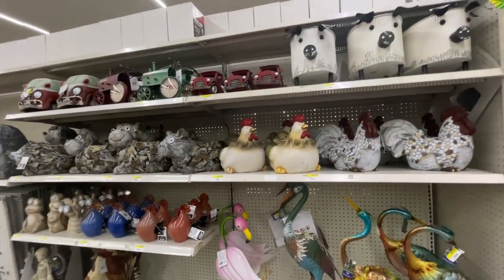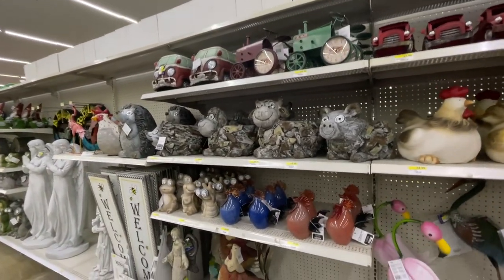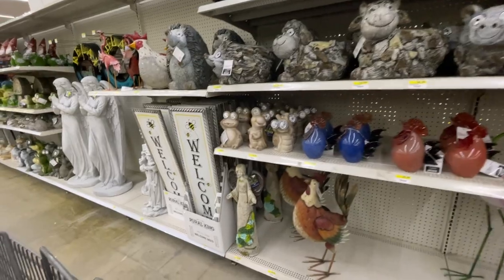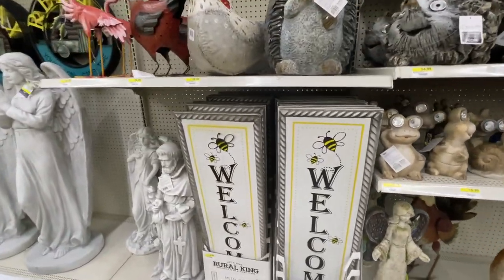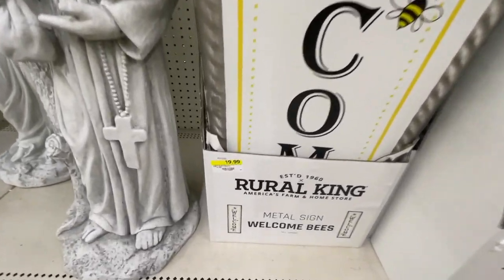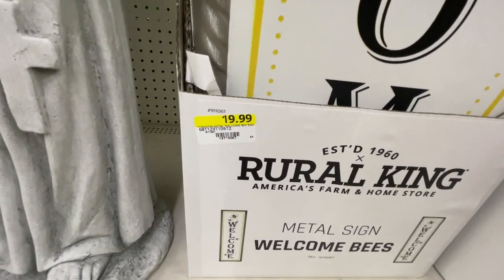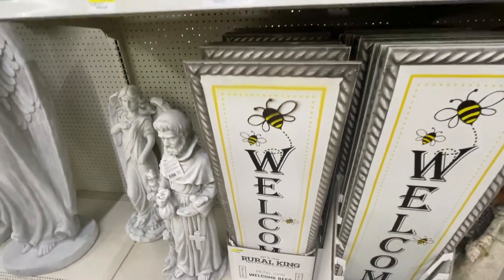But another thing that I've kind of been eyeballing whenever I go out into the stores are the welcome signs. That's another thing Vicky Marie said too, that she's been looking for one too. But every time I look at them, I think I could make that. I know I could. But these are $20. And they are nice, but like I said, I just know I could make them.